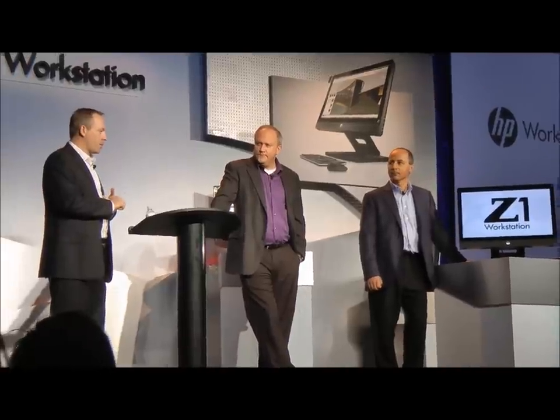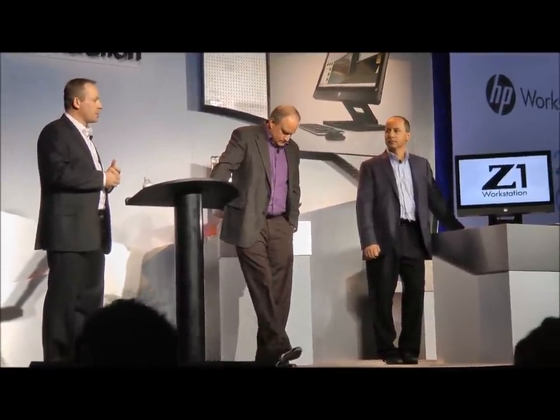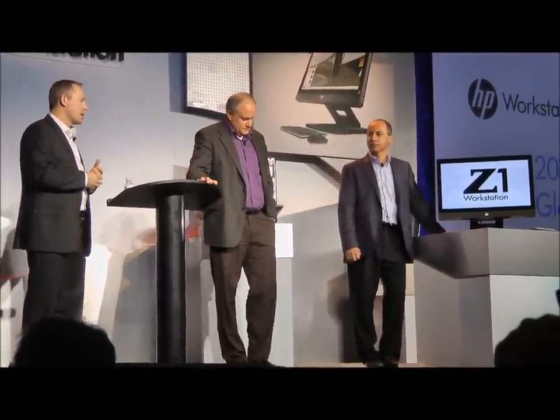And then the second part of your question, hybrid drives. That's something that we've considered. We continue to gather customer feedback on hybrid drives. It's not something that we currently offer on any of our workstations today, but we'll continue to consider it based on customer demand. We do offer a portfolio of SSD drives.